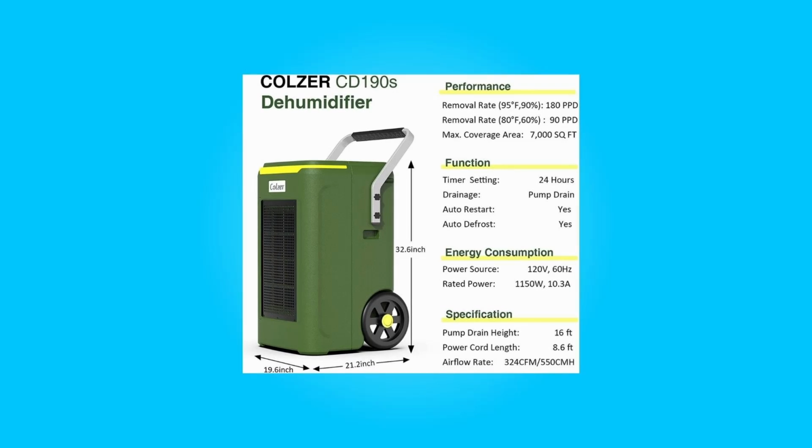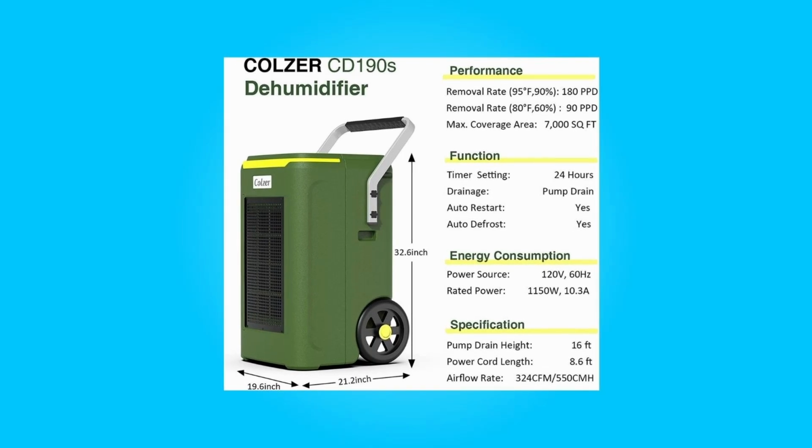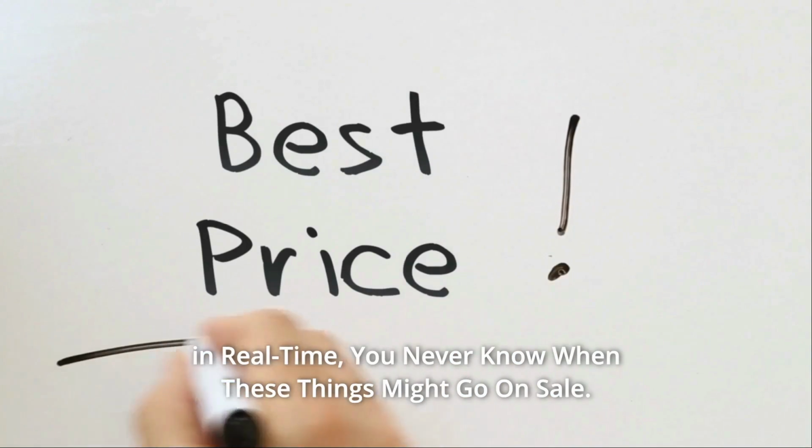What's more, this commercial-grade dehumidifier is also great for water damage restoration after a flood or leak, and new building construction drying.